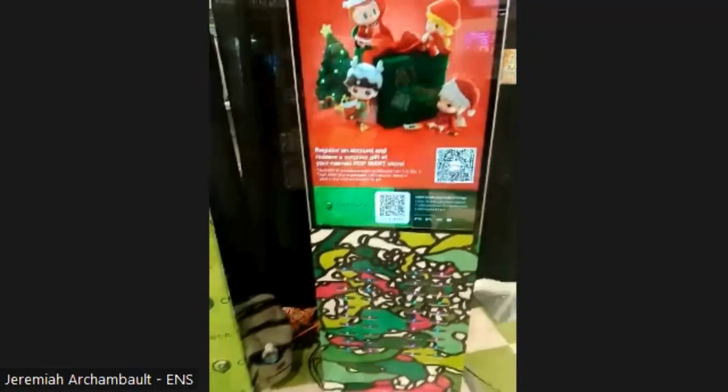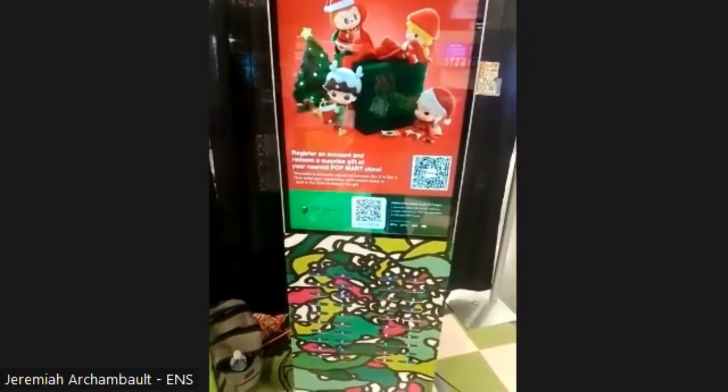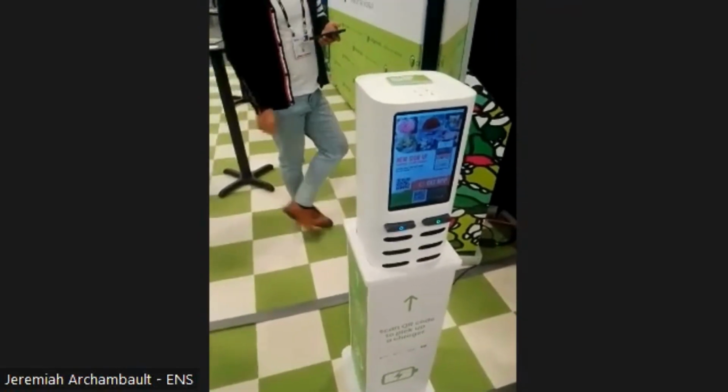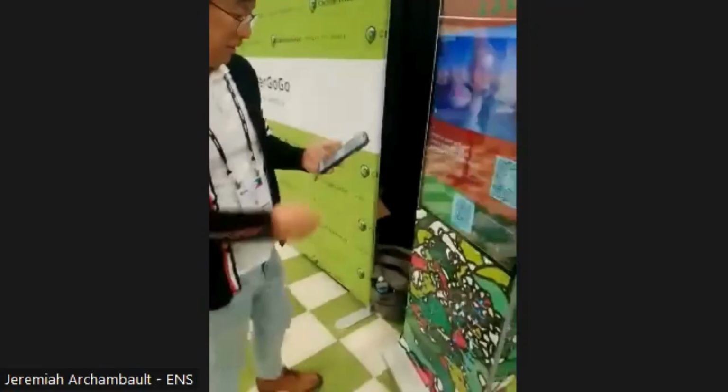So can you hit this one? Is that possible too? Can you hit this one to pull one out with the QR code? Yeah. Oh, you got to return the old one to get a new one. Okay. Gotcha. You can only have one battery at a time. Okay, so it's tracking your account as to which battery you have. And you have to return a battery into a device before you can get another battery out.